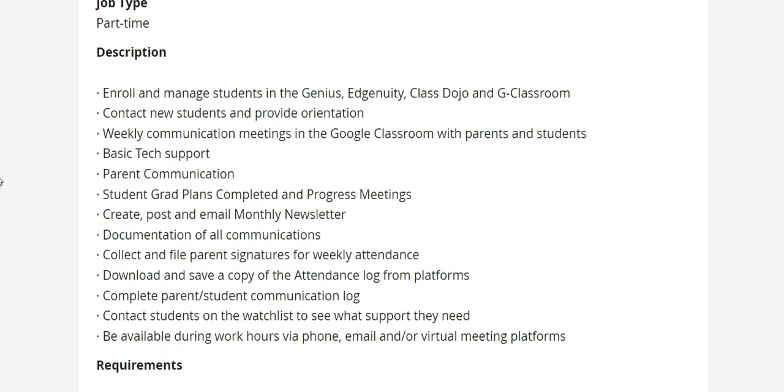You will communicate meetings in the Google Classroom with parents and students. Basic tech support, parent communication. You will create, post, and email a monthly newsletter. You will document all communications. You will collect and file parent signatures for weekly attendance. You will download and save a copy of the attendance log from platforms. You will complete the parent-student communication log.